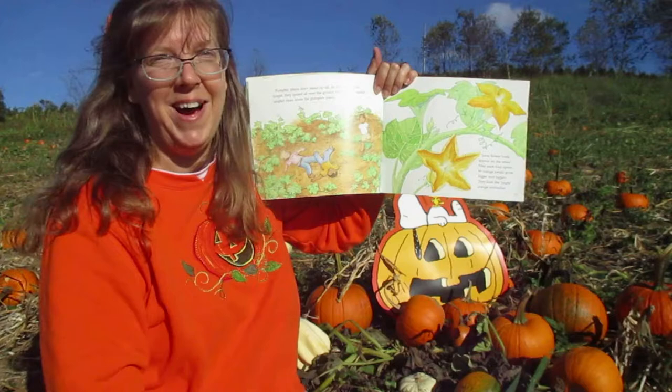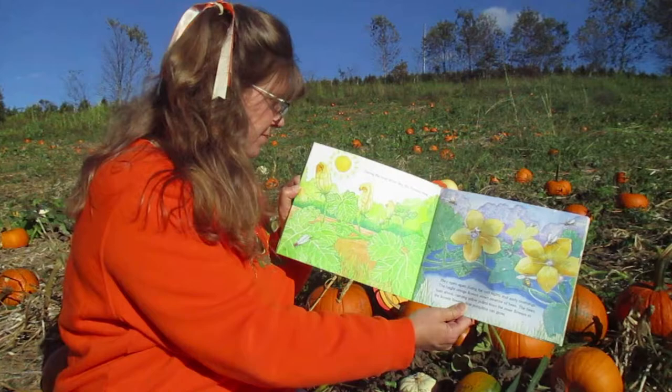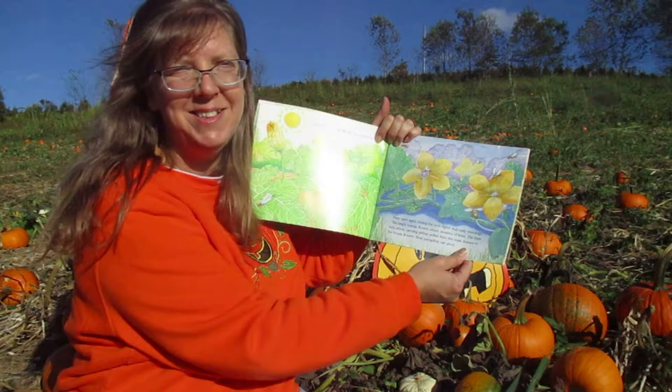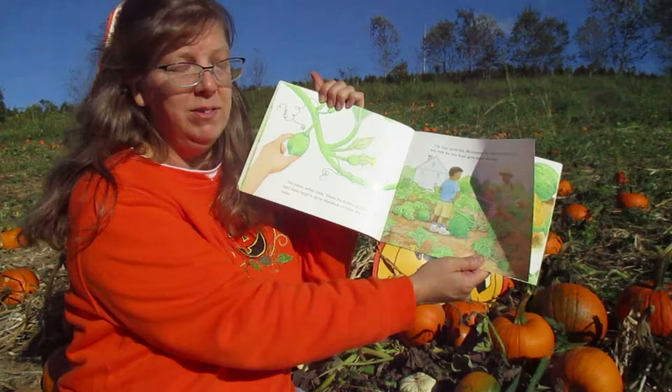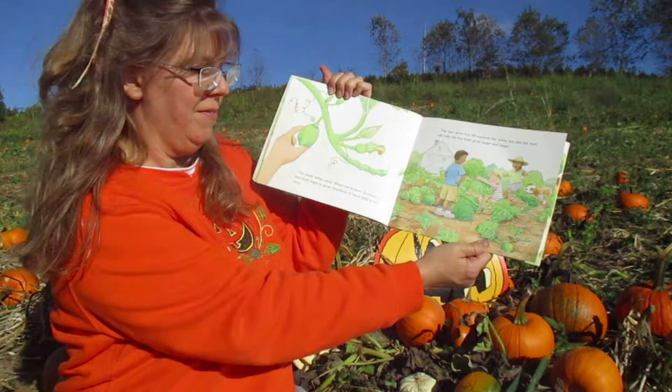During the heat of the day, the flowers close. It's too hot. They open again during cool nights and early mornings. The bright orange flowers attract swarms of bees. The bees buzz about carrying yellow pollen from the male flowers to the female flowers. Now the pumpkins can grow. The petals wither away. Where the flowers bloomed, tiny hard fruits begin to grow. Hundreds of them cling to the vines.